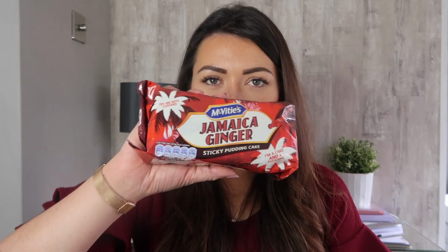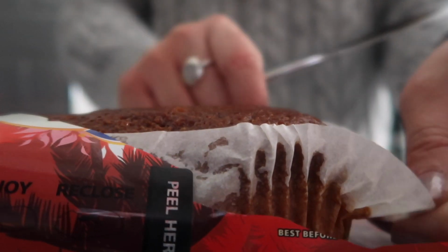My ultimate autumnal food for sticking on that little snack plate that Ella got is this. Me and my best friend Ailey are absolutely obsessed with this. It is the McVitie's Jamaica ginger cake. This hot with a little bit of butter on it. I know it's actually so unnecessary to put butter on it, right? But this hot with a cup of tea will literally send your autumnal feels into overdrive.